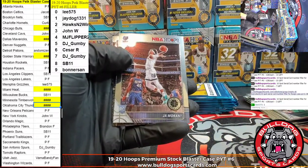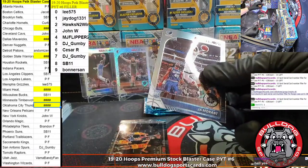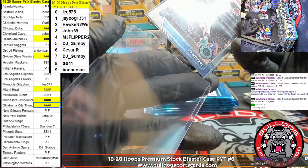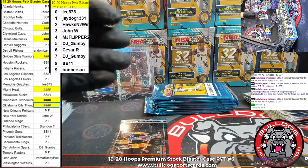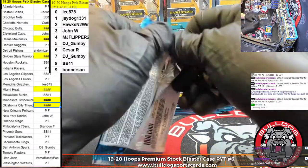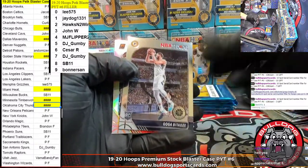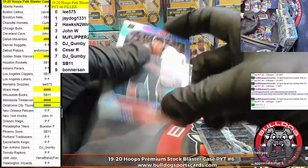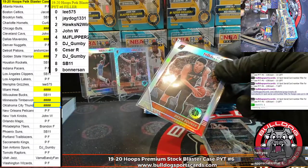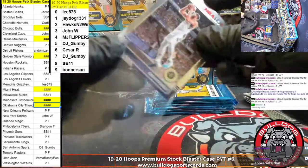Davis Robinson. First Ja Morant of the break. Joker, Van Fleet, Goga, and a Devin Booker. I got a really good deal on it, too. I spent like $9,000, but I feel like I got a really good deal on it. Which means you're going to get a really good deal on it.